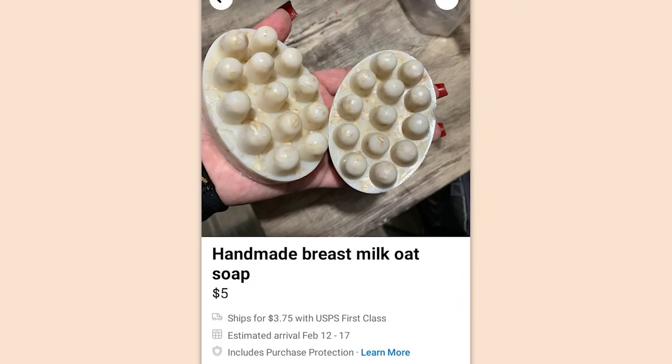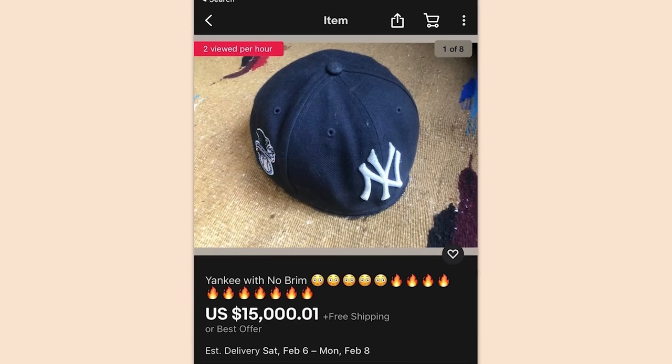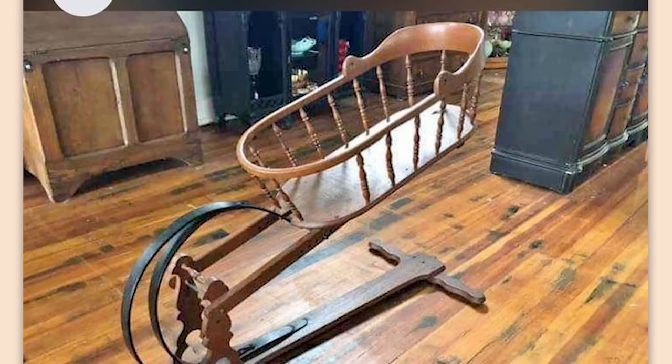Handmade breast milk oat soap. I'm thinking about it. What the hell is this? Yankee with no brim, $15,000? Victorian baby yeet machine. You sold me at yeet. You absolutely sold me. I want this.